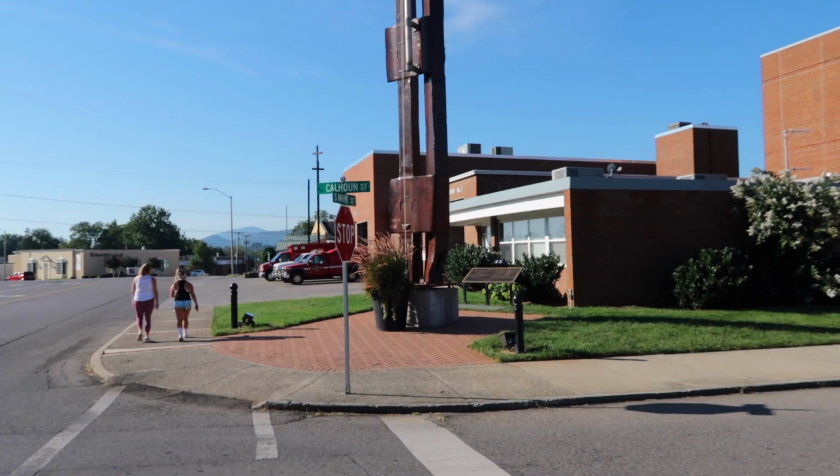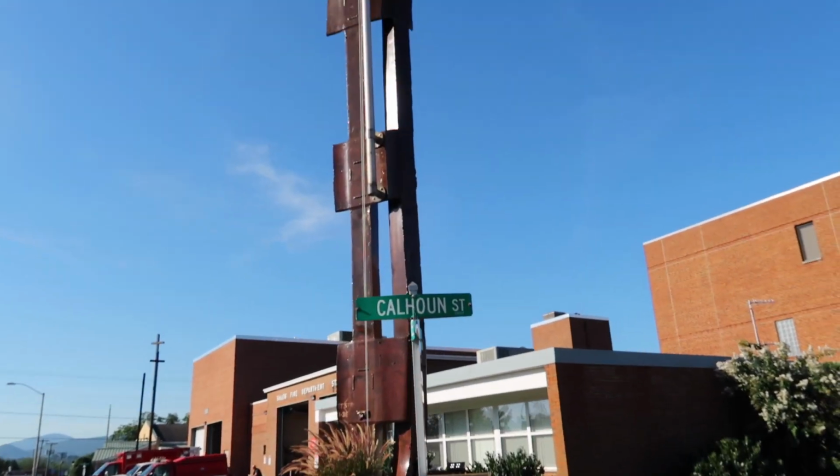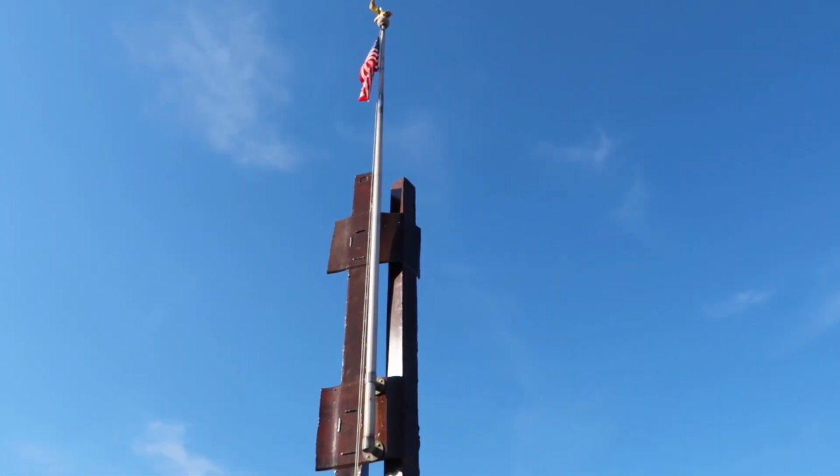So just like that, bada bing bada boom, I'm in Salem, Virginia, and we're here at the corner of South Market Street and Calhoun Street at the fire department. And this is where the steel beams are located, and we are fixing to cross the road here in a second and take a look at them. And right here they are, right here on the corner. As you can see them, they're kind of holding up this flagpole here.